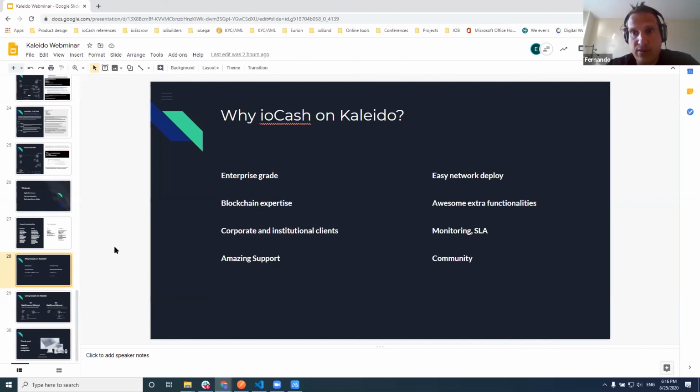But why did we select Kaleido? They're enterprise grade. They have amazing blockchain expertise. We have been working with most of the team members at the EEA, in different groups about cryptography, about network management, Besu, Corda. So they have a lot of knowledge. They're working with corporate institutional clients as we are, because we are working on regulated money, and this is usually the kind of client apart from startups. They give amazing support. It's important as soon as you reach production that you have SLAs, so Kaleido has this functionality. You can request additional functionalities and services. It's also important the community behind it, helping the Ethereum community go forward. That's more or less why we selected Kaleido for one part of our use cases.